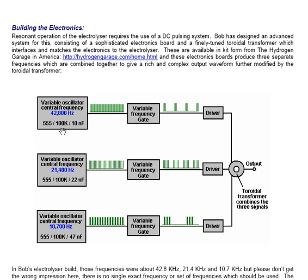But please don't get the wrong impression here. There is no single exact frequency or set of frequencies which should be used. The size and shape of your cell, the electrode spacings, the electrolyte density, the electrolyte temperature, and the operational pressure are all factors which affect the tuning of the electronics. With Bob's large marine duty cells with square 12-inch plates, which he used when racing his boat, he found the base resonance point using this original modified inverter to be at least 100 cycles per second lower than the prototypes with smaller plate sizes.